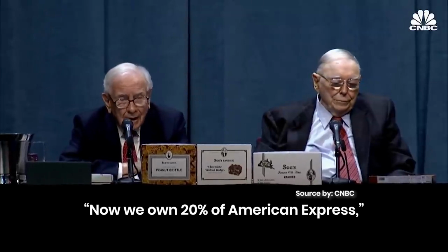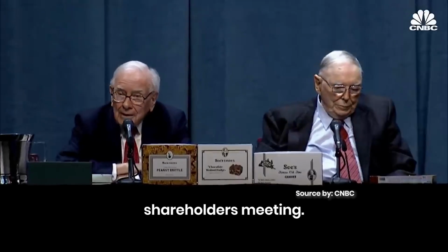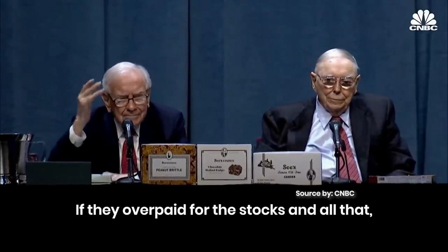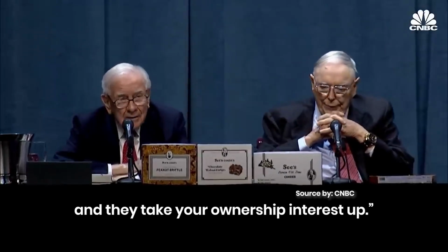"Now we own 20% of American Express," cited by Buffett during the 2022 annual Berkshire Hathaway shareholders meeting. "That happens to have worked out extremely well. If they overpaid for the stocks and all that, it doesn't solve every problem, but it's a wonderful thing if you've got an asset you like and they take your ownership interest up."